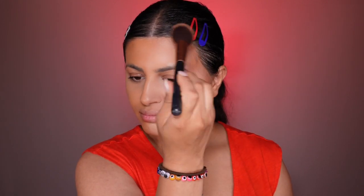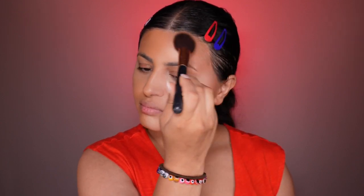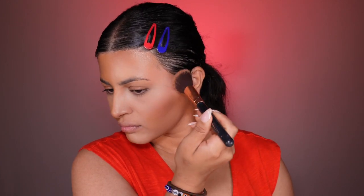that the under eye is crease free and it looks seamless. Now I'm going to bronze on the West Coast, making sure that I get the California sun-kissed look, focusing on the hollows of my cheeks, temple, and jawline.